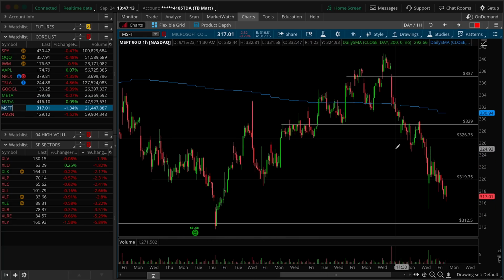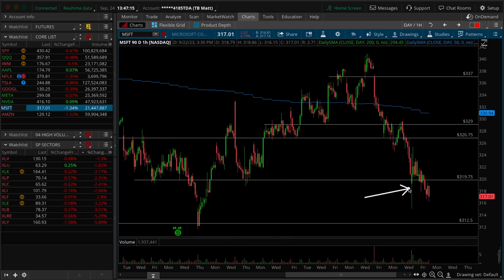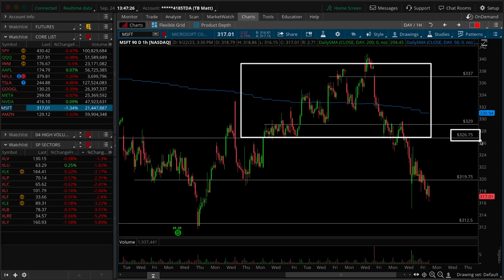Here's Microsoft on an hourly. Pretty tough on that Thursday, Friday interaction there. Again, lots of volatility in these tech names, not really respecting many of the levels that we've had outlined recently. So it's definitively more bearish the more time we spend underneath 326.75. But how do you want to get involved over here?